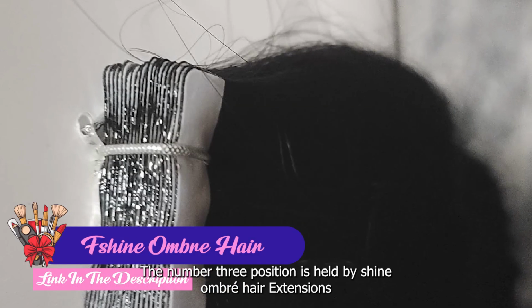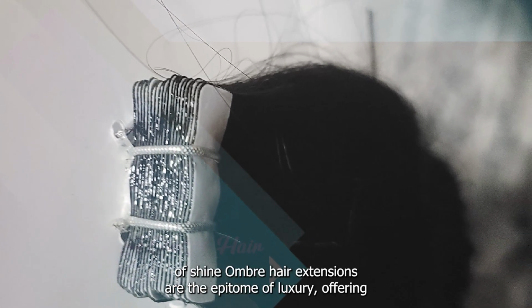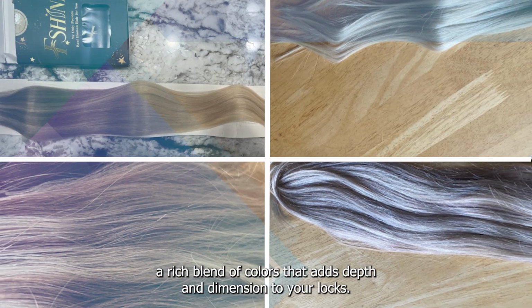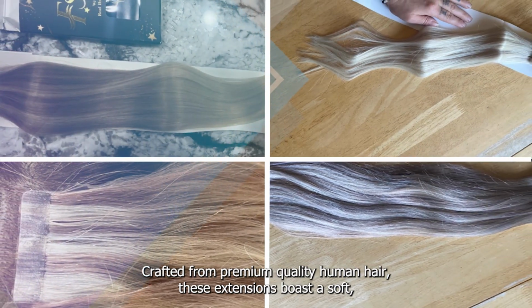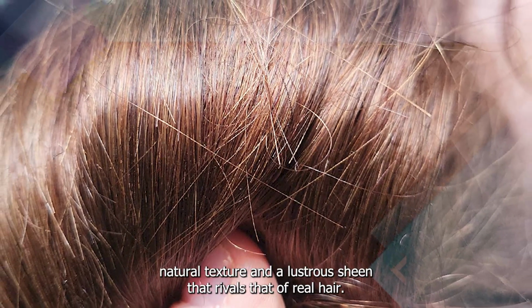The number 3 position is held by Fshine Ombre hair extensions. Fshine Ombre hair extensions are the epitome of luxury, offering a rich blend of colors that adds depth and dimension to your locks. Crafted from premium quality human hair, these extensions boast a soft, natural texture and a lustrous sheen that rivals that of real hair.